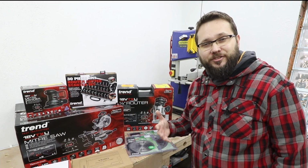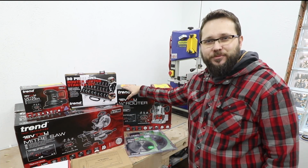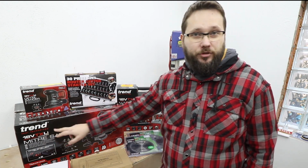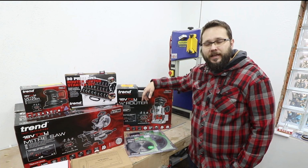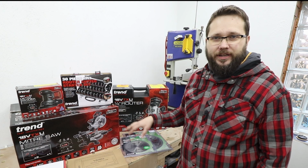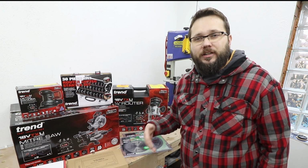Right then, so let's start with the glaring objects on my workbench. Well, I'm really pleased to tell you guys that I have partnered with Trend UK to check out some of the latest tools. All this stuff has been sent to me with no obligations for me to try out, check it out, and if I want to make a video I will. If I don't, I won't have to.